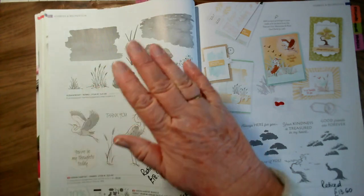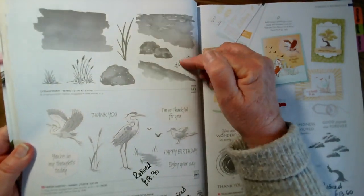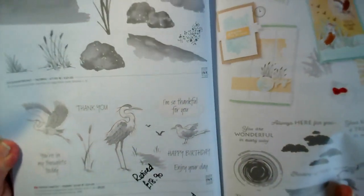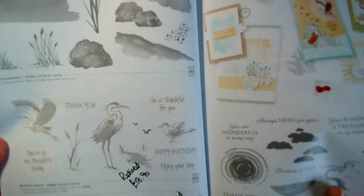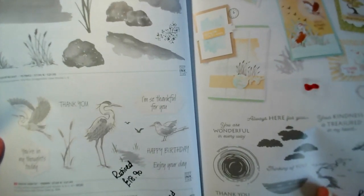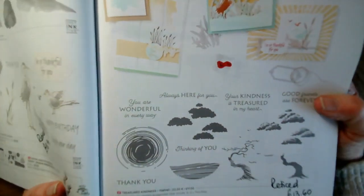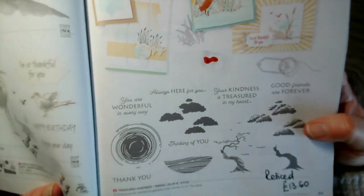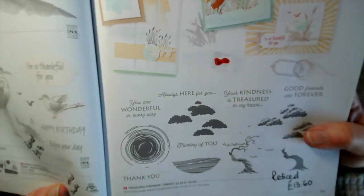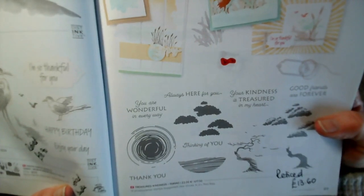Yeah, so Oceanfront is staying. Glad about that. We used that only last week. But the Herons are retiring. £18.90 for the stamps. And the bundle is retiring too. And then here on the right hand side, Treasured Kindness with the Japanese tree here and the bowl.